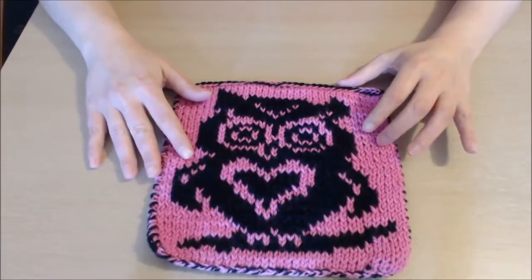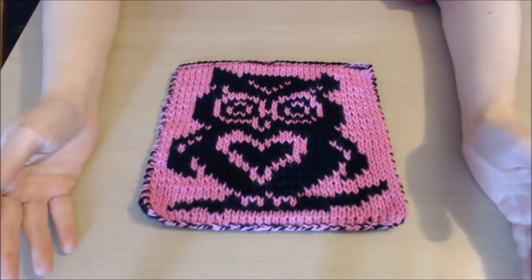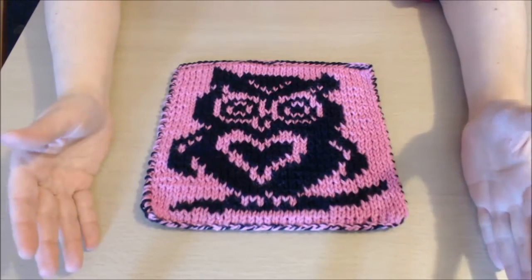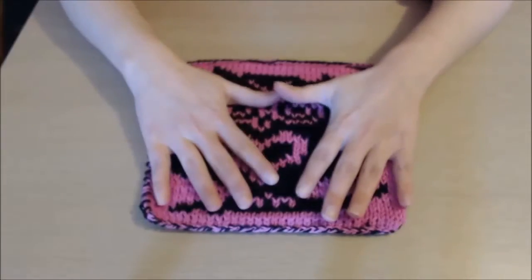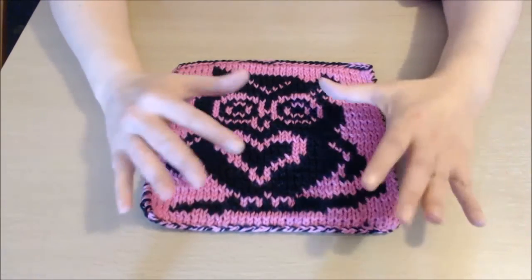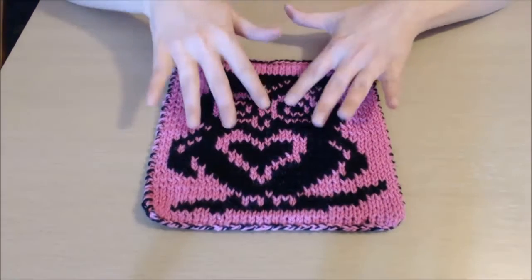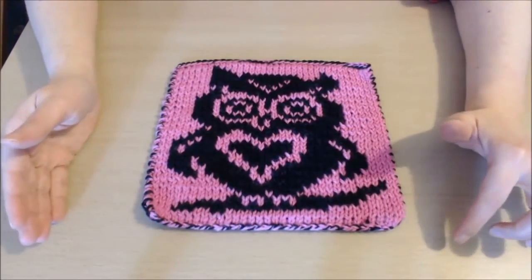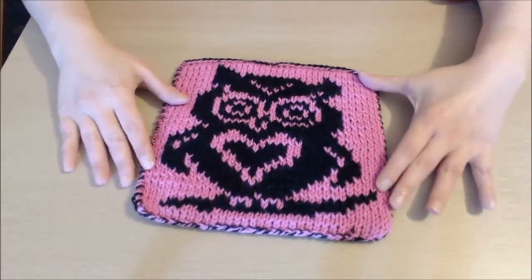And finally for today, I want to show you this because this is a technique I've recently discovered. Well, I discovered it about 6 months ago, but I was never brave enough to try it. So finally, I decided to try it a few weeks ago. It's working 2 pieces simultaneously together. It's really weird because as you work one side, you work the other side at the same time. So you're not knitting 2 pieces and sewing them together. You're actually knitting them both together at once.